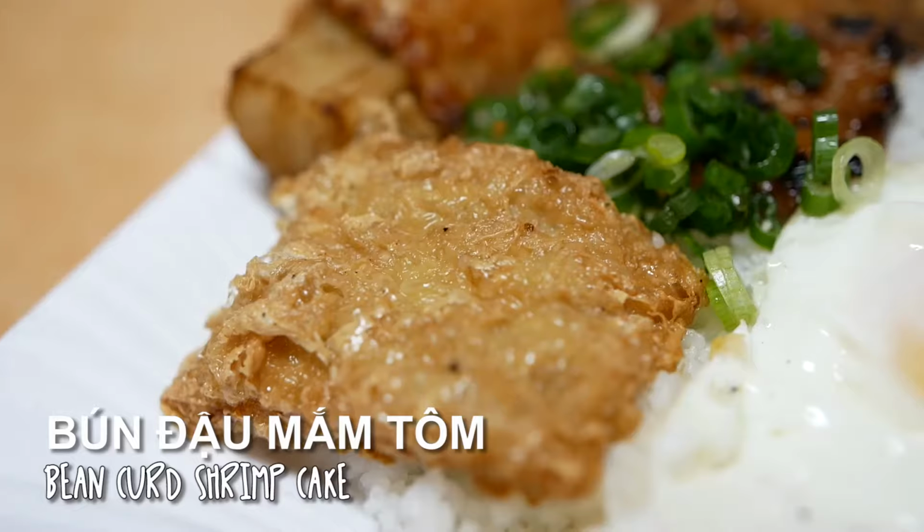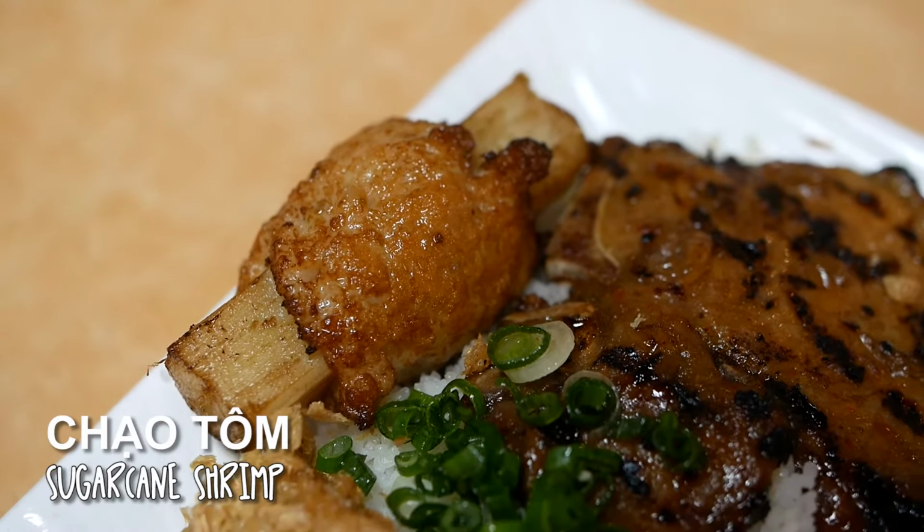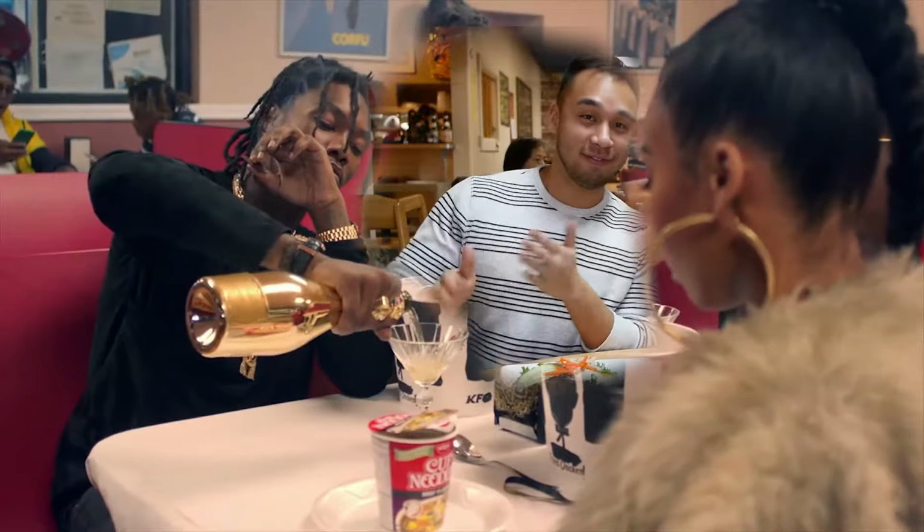Alright, so I see a few more toppings on Steven. What are those? So mine's a little less traditional. I have a deep fried shrimp cake wrapped in bean curd, and I also have a shrimp cake on a sugar cane. He got the đặc biệt because he a little bougie. I'm young and rich and plus I'm bougie.